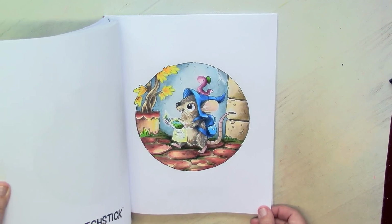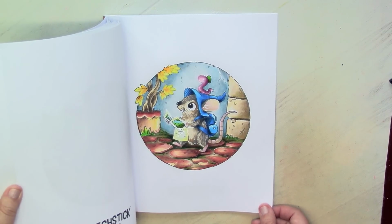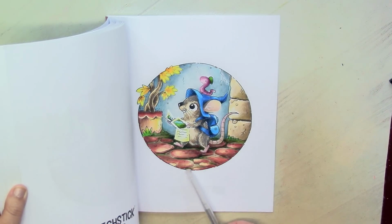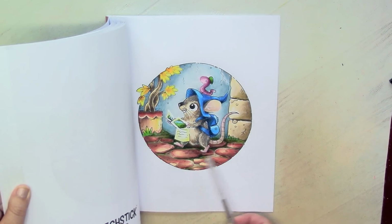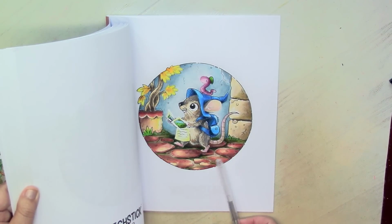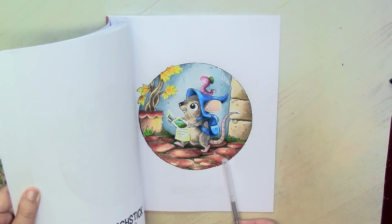Here we have mouse with map. This one I did with Artix pencils. When I did it, I was sure that I almost ruined it because I wasn't very familiar with all color combos with Artix. So for the stones here on the road, I tried this color combo with terracotta colors, and first they looked too bright, too intense, so I had to cover them with another layer of darker brown to make them more muted and less intense.